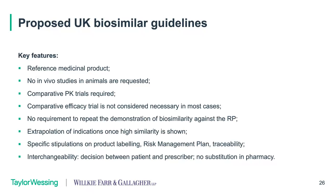It's probably worth noting at that point that this doesn't mean that clinical trials aren't necessary for biosimilars, because actually comparative pharmacokinetic trials are required under both guidelines. There are no in vivo studies in animals deemed to be necessary, and that's actually for both the MHRA and the EMA, and that's because they're not thought to be useful for demonstrating either efficacy or safety. A couple of other differences.